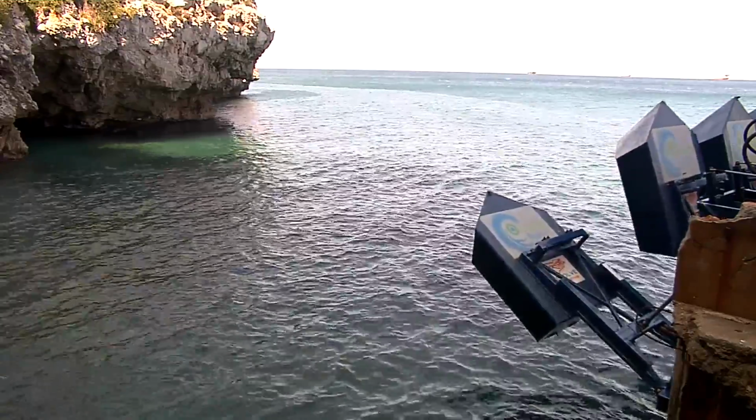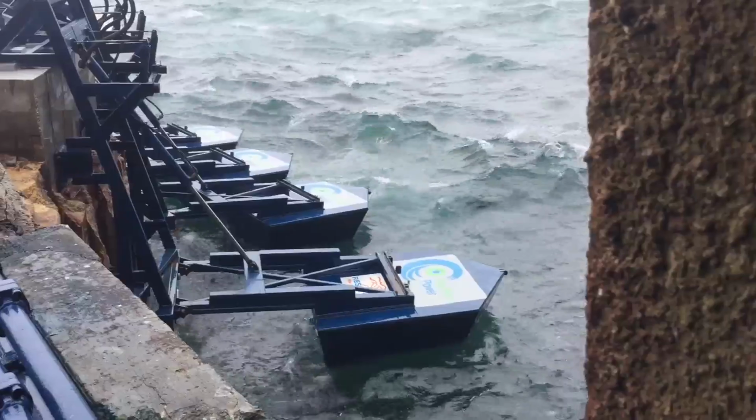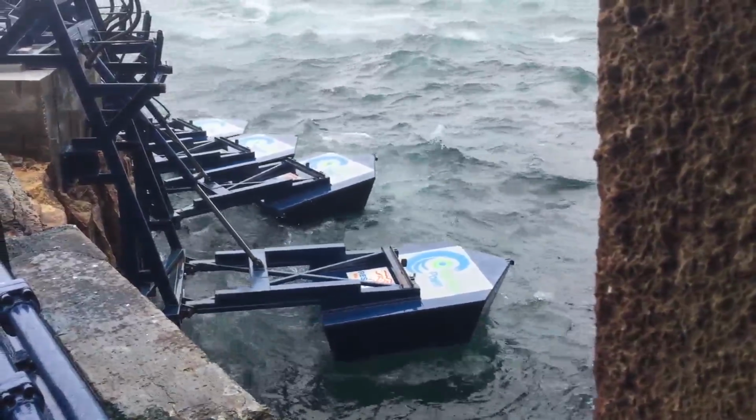We need to move away from fossil fuels, and the world is not going to move away from fossil fuels until we figure out that we can actually make it less expensive than fossil fuels, that it's easier to maintain, and that we can actually make money and create jobs.